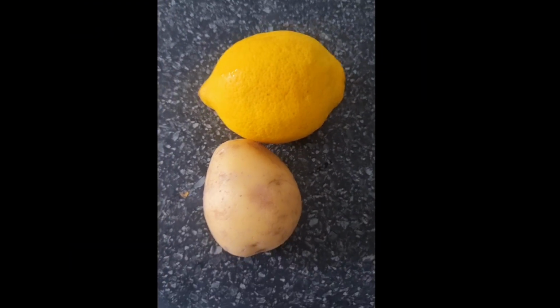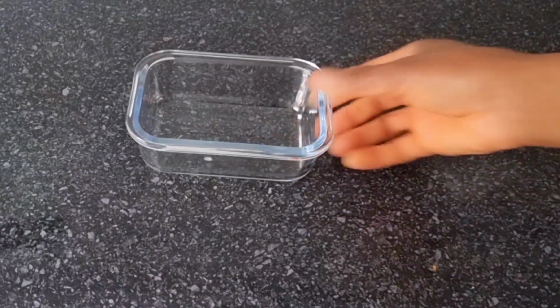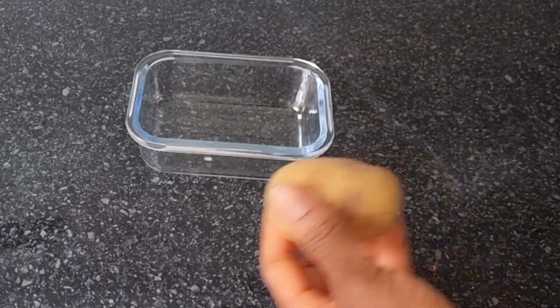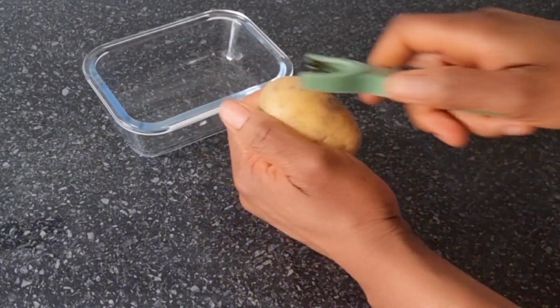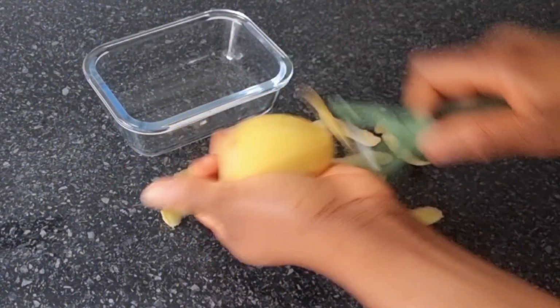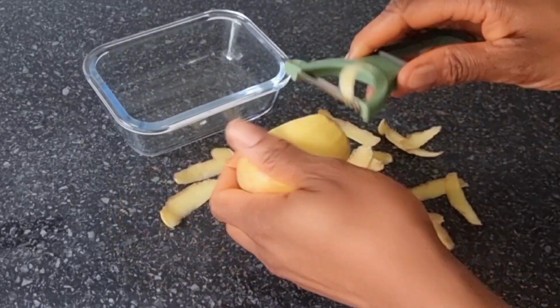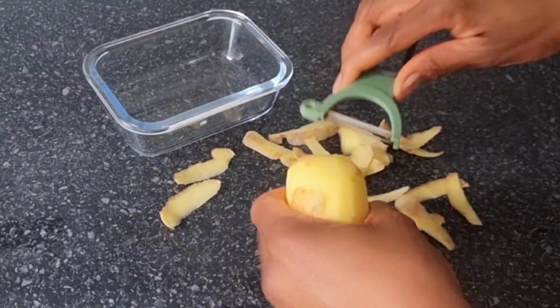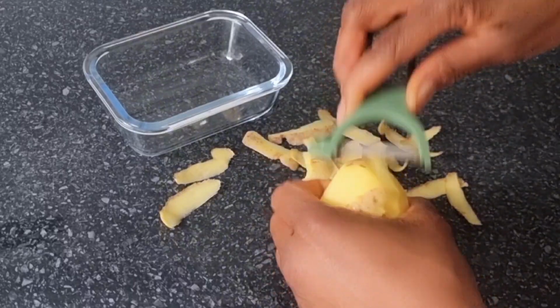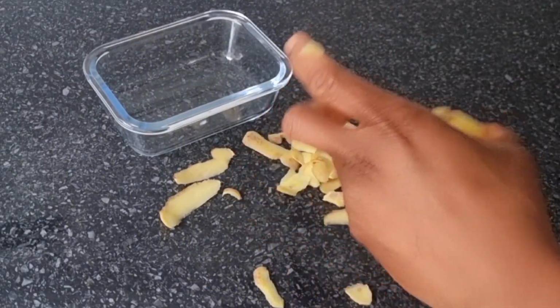First, you will need potato and the lemon. Go ahead and get a plate. For the potato, you have to peel off the skin. Wash it and peel off the skin. So guys, we are using potato because it has a lot of skin benefits. Potato helps to treat dark circles, it helps to treat acne, and it helps to exfoliate the skin. Potato has a lot of skin benefits, so go ahead and peel off the skin.